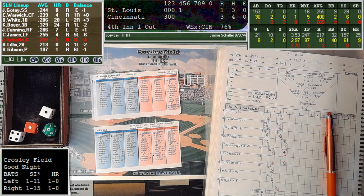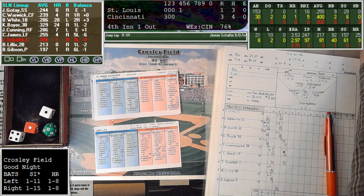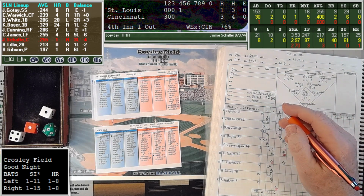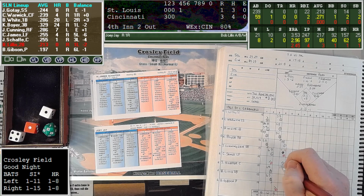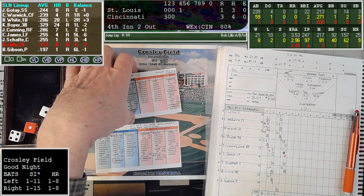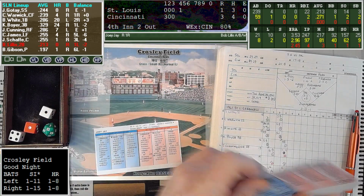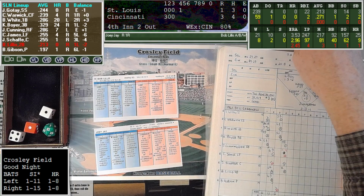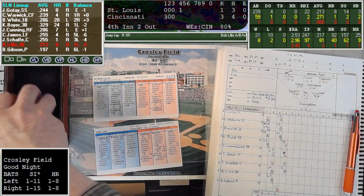works out. But he proceeds to strike out Mr. Schaefer. Swing and a miss, strike 3. It's 2 away. That's the first strikeout recorded by Jay today. And that'll bring Bob Lillis to the plate. Bob grounded out to end the second. 2 out. James on first.